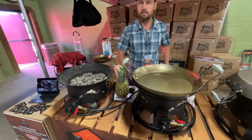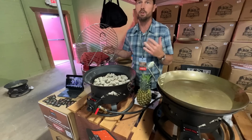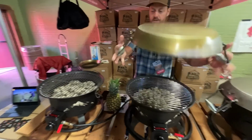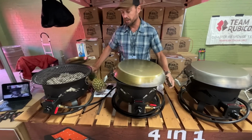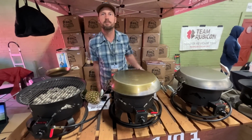All the juices from your meat when you cook are going to drop down onto the lava rock and burn off, so it self-cleans. It's no maintenance. That's sweet. It weighs 20 pounds. You put the lid on, strap it down, and you just carry it away. Keeps all your stuff in there.